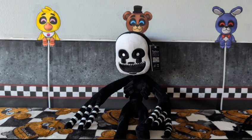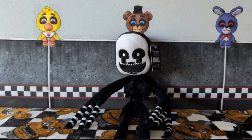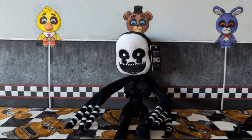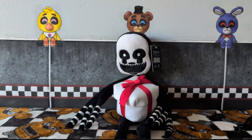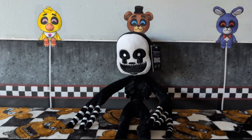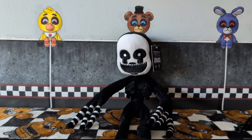Because if y'all saw my review for the original puppet, it holds a glow-in-the-dark gift box, which was really cool. But I really think they could have given Nightmarionne like a pumpkin or something. I am gonna buy him like a mini pumpkin plush and just give it to him because during Halloween, I'm gonna let him hold it, and I think that would look nice.